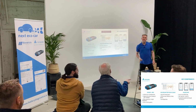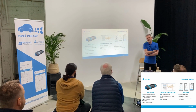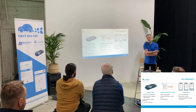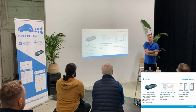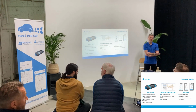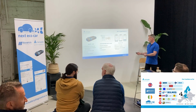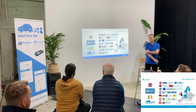Is that connected with Wi-Fi to get to the cloud? It basically has a SIM in there, so it's connected over 4G. It's got multiple SIMs in it from multiple networks. I've tried this all over the place, and it seems to just pick up the strongest network, so it doesn't seem to matter where you are.